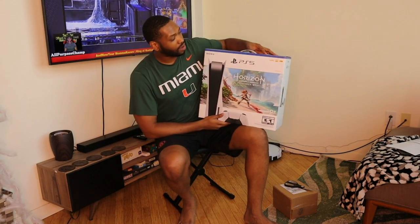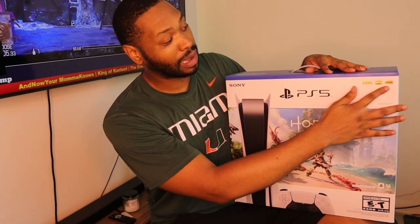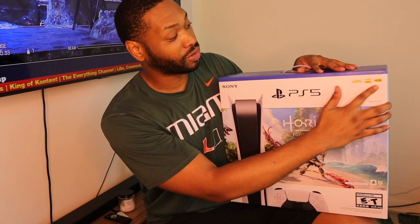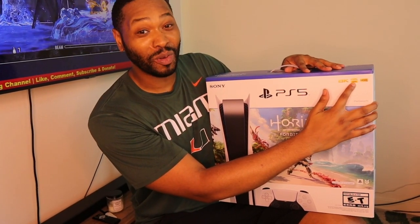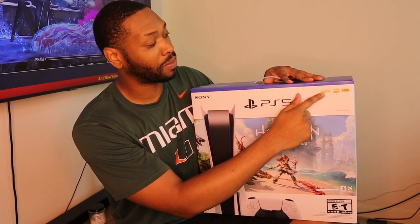So let's open it up. As you can see in the top right here, HDR, which is dope. 4K, 120 frames per second. That's insane. And of course, it goes all the way up to 8K.